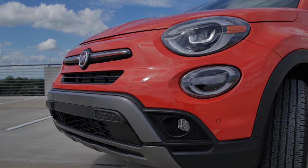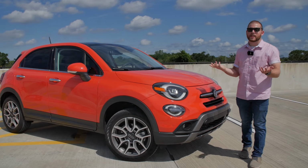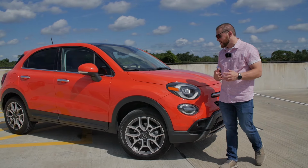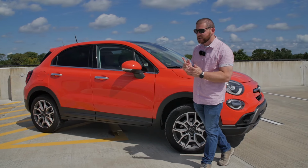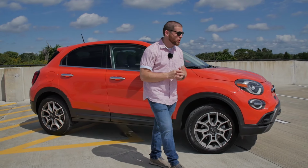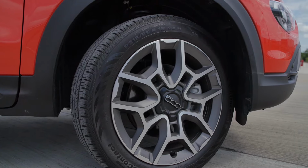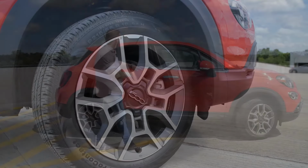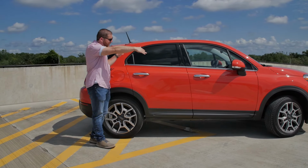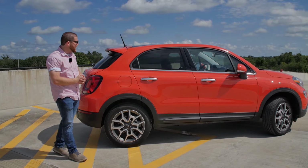makes it look a little bit more rugged and off-roady looking. We also have this Arancio orange paint. Arancio just means orange in Italian, so not the most clever name, but it is a very eye-catching color that is going to draw people to the 500X right away. We've got 18-inch wheels on this model as well, with a black plastic trim around the side. Around here, we've got a very bubbly look. I like the finish on these silver door handles here.